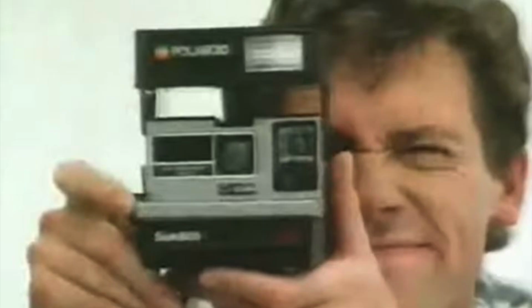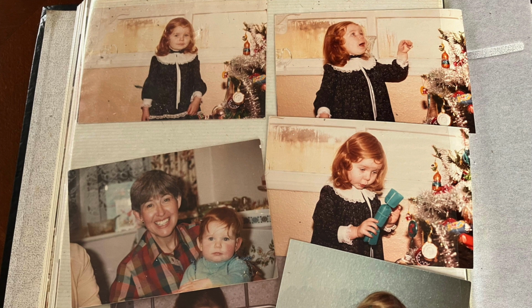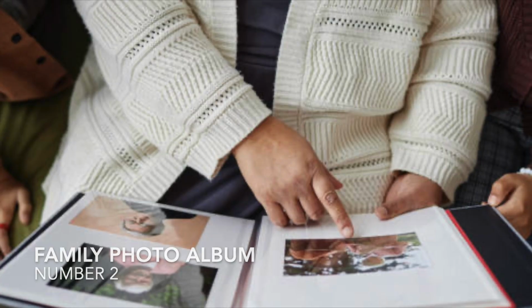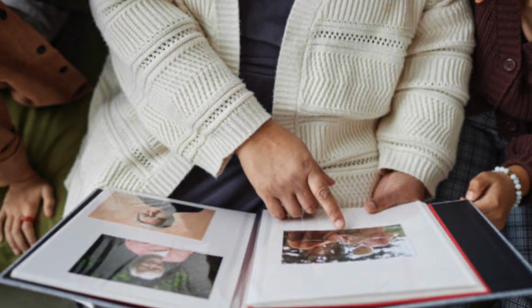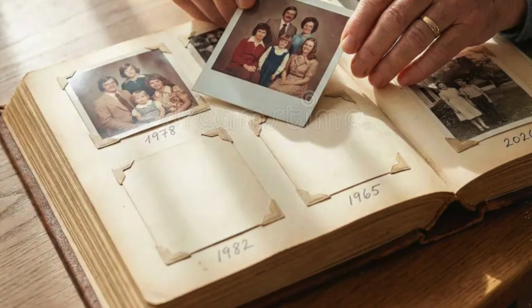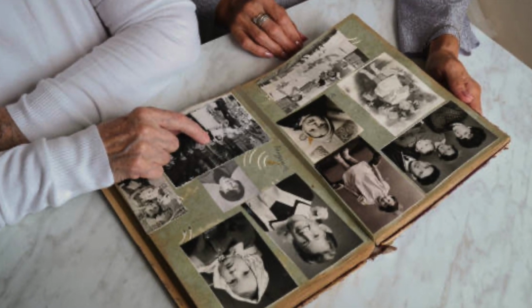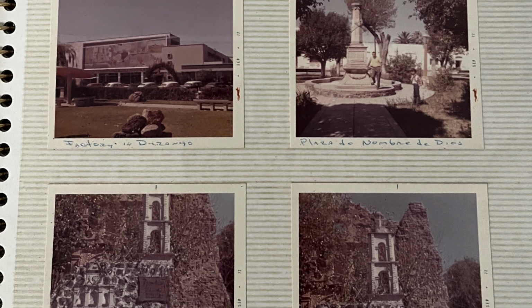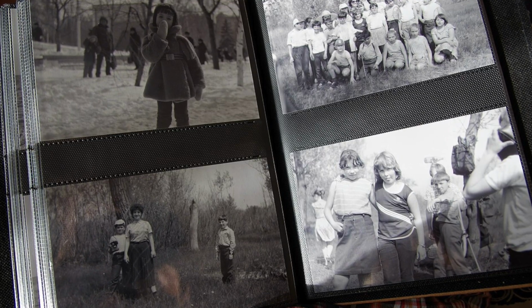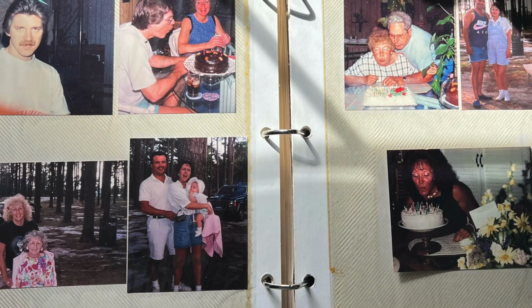Of course, once those photos were taken, they needed somewhere to go. Which brings us to our next item, the family photo album. Before cloud storage and digital galleries, families stored memories in large photo albums. These albums often sat on coffee tables or bookshelves. Visitors would flip through them for hours. Every birthday, every holiday, every vacation. Carefully organized on physical pages. Many families still have these albums today, filled with memories frozen in time.